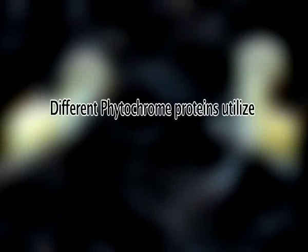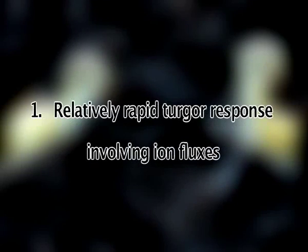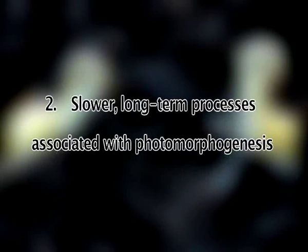Furthermore, it is reasonable to assume that different phytochrome proteins utilize different sets of signal transduction pathways. Molecular and biochemical techniques are helping to unravel the early steps in phytochrome action and signal transduction pathways that lead to physiological or developmental responses. The responses fall into two general categories. Number one, relatively rapid turgor responses involving ion fluxes. Second, slower long-term processes associated with photomorphogenesis involving alteration in gene expression.